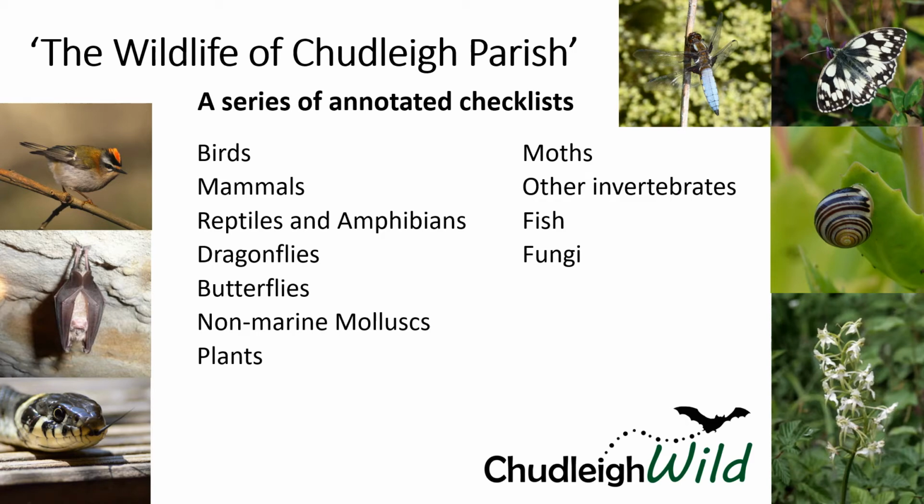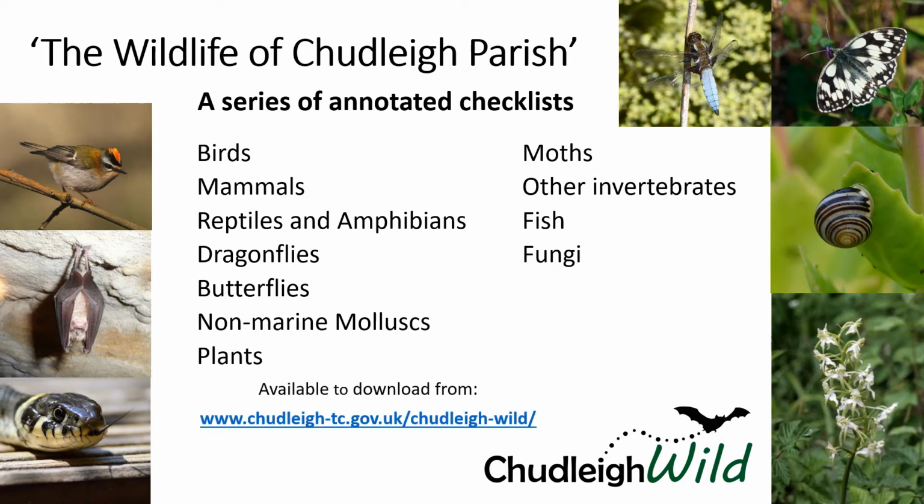Fish, we have a few species from the watercourses. Fungi is a big challenge. We know we have one extremely good site for waxcap fungi in Deer Park Farm in the west of the parish. But there are many, many others that aren't always easy to put a name to. So they're all available, or at least the 7 on the left are now available to download from the Town Council website. There's the address. Googling Chudleigh Wild will find you a way to get to it.